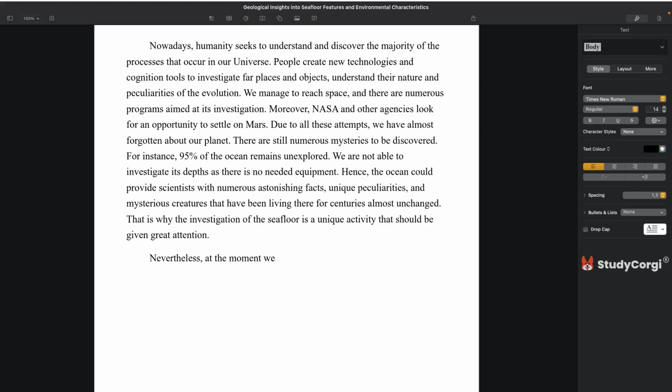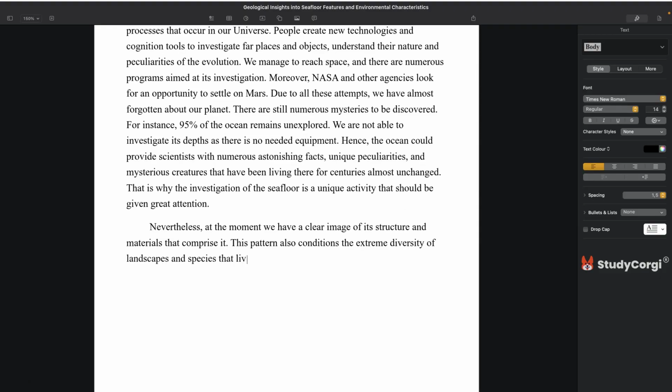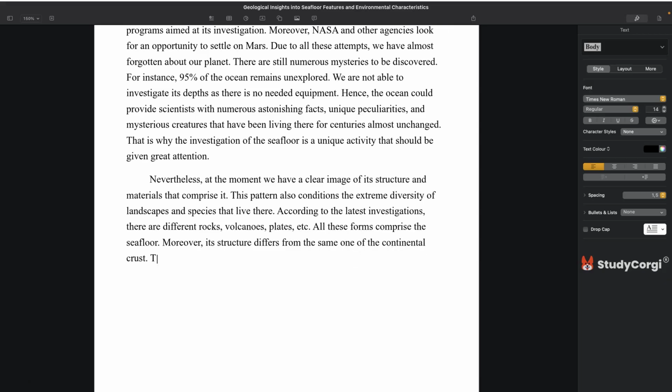Nevertheless, at the moment we have a clear image of its structure and materials that comprise it. This pattern also conditions the extreme diversity of landscapes and species that live there. According to the latest investigations, there are different rocks, volcanoes, plates, etc. All these forms comprise the seafloor. Moreover, its structure differs from that of the continental crust. They are both made through magma cooling, however, the oceanic one consists mainly of basalt.